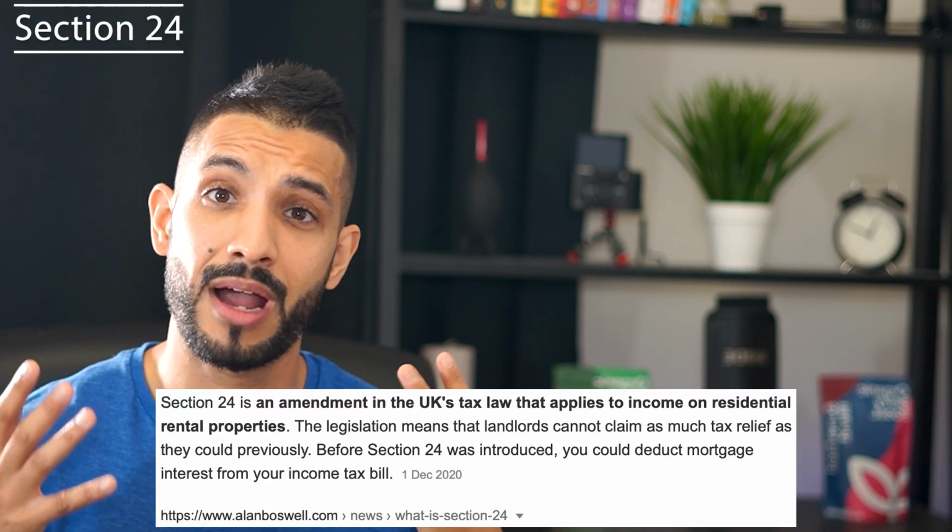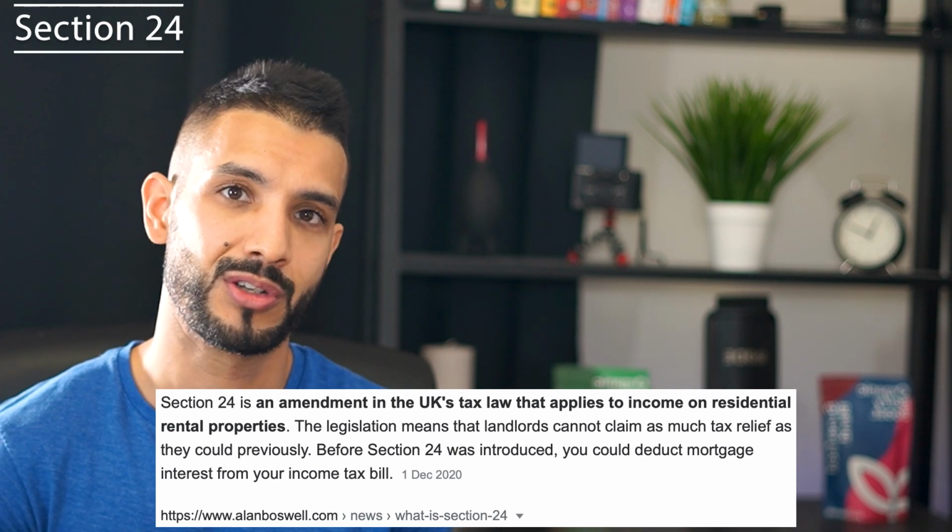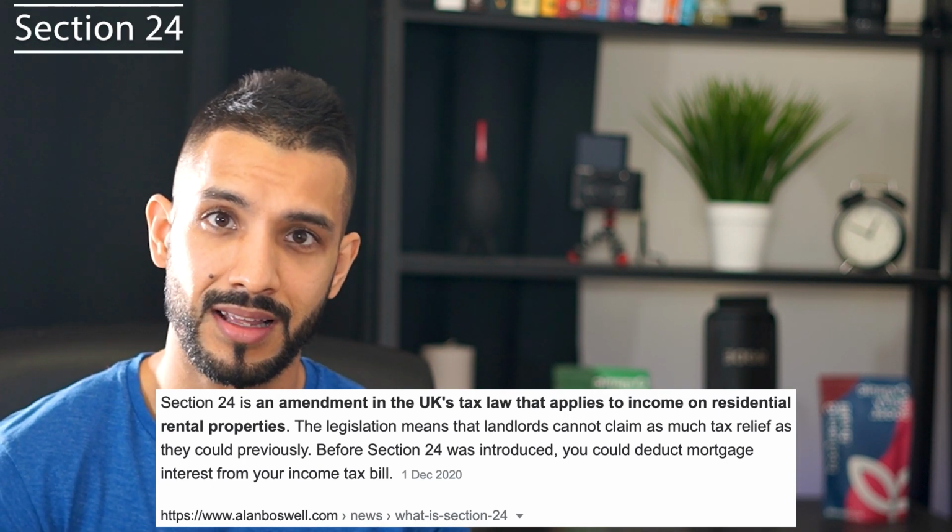With Section 24 obviously now kicked in, private landlords are unable to deduct mortgage interest payments from their rental income when calculating their tax at the end of the year.